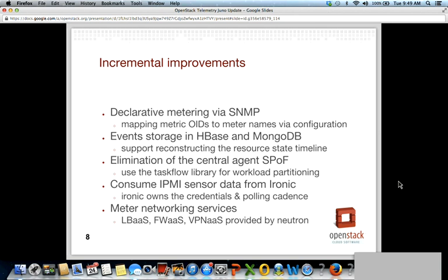Another kind of technical debt that we need to pay down is around the scalability of the central agent. The central agent is a component of Ceilometer that does things like drive the SNMP polling. It also allows us to retrieve data from public RESTful APIs exposed by the various services. But the thing is that the way the central agent was originally written, there's no way of doing load sharing.